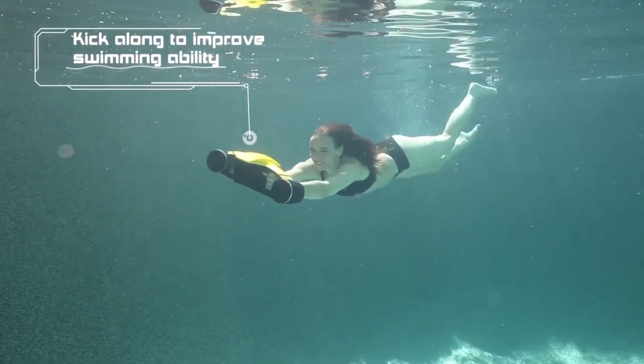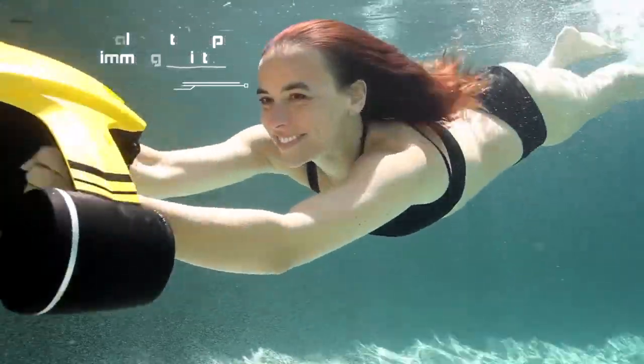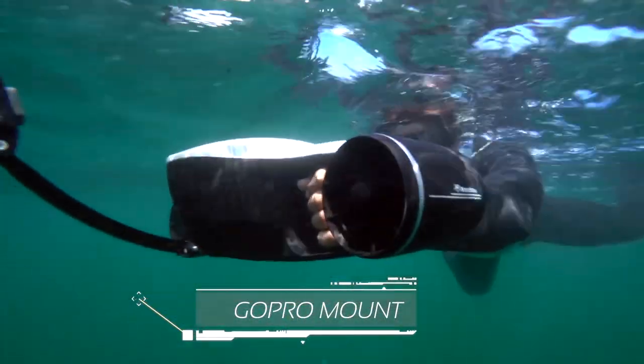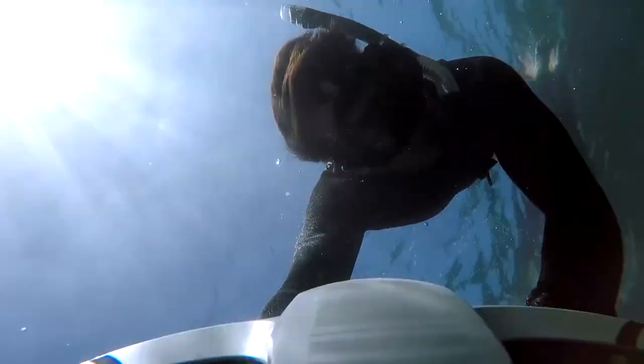If you're not a strong swimmer, the Sea Flyer will boost your ability and helpfully propel you through the water. You can attach a GoPro directly to the unit, so you can capture your adventure and even take a selfie with your new best friend.